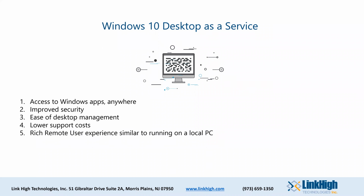Windows 10, desktop as a service. This is relatively new, and we have a great partner. I'll go into a little more. So what this means is essentially your operating system, which is going to be like a Windows 10, will be hosted in a data center.